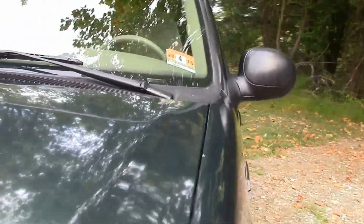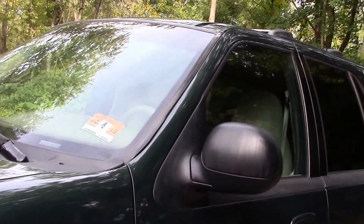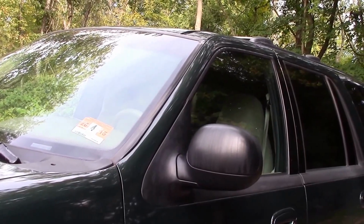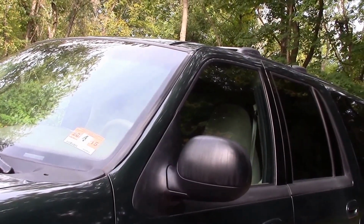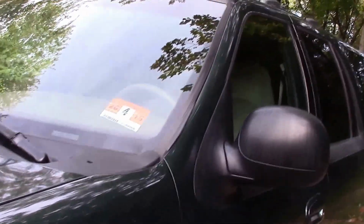There you go. Now, about the only thing I know mechanically that this truck may need, I haven't seen it myself, I'm told, is it might need a muffler and a tailpipe. The exhaust is a little bit loud, not bad. You may not even notice it, but I'd rather tell you everything I know about it. That way there are no nasty surprises later.